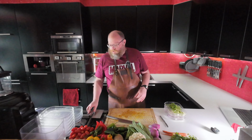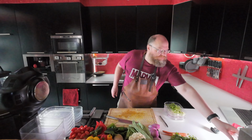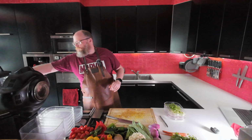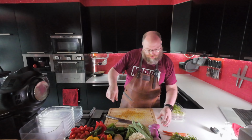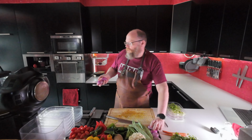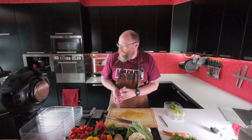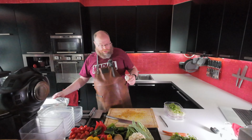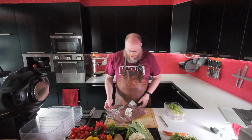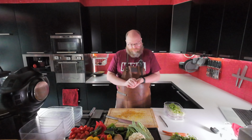Okay, now we'll just start loading up my Ninja Foodie. I'm going to add a little bit of oil, and in goes some shallots that I've already peeled. And then I have a whole head of garlic. I'm just going to wrap it in some foil so it doesn't burn.